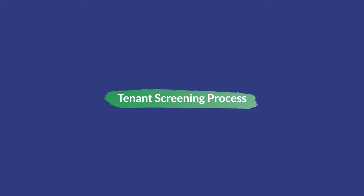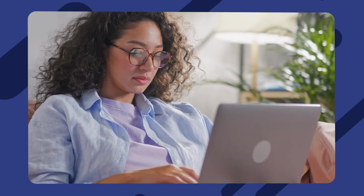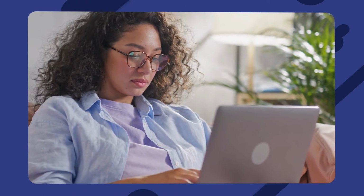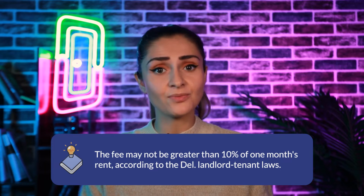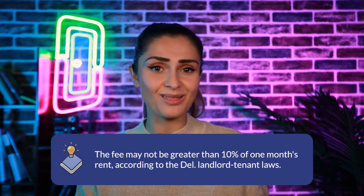Tenant screening process. Landlords have the right to run a background check on a prospective tenant, assuming they have written permission. In these cases, the state of Delaware regulates the amount of application fee that a landlord can charge their tenant. Application fees are non-refundable, and the fee may not be greater than 10% of 1 month's rent, according to the Delaware Landlord Tenant laws.